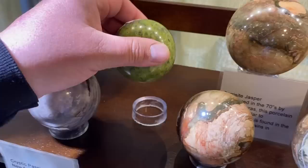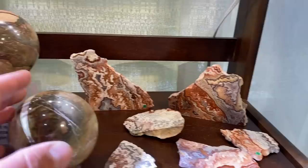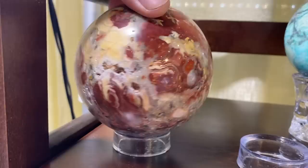Some nice Rosetta Stone. Looks like it might be gone, unless this is it. It can't be. This is that same material there. Ah, maybe this is it, and it just didn't have any more room down here. This is definitely the same material. Beautiful lace agate. So I'm super excited to see this and those. But we'll start with this.